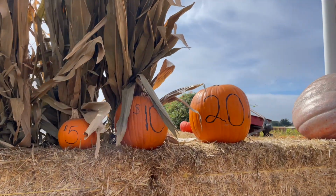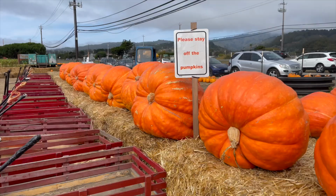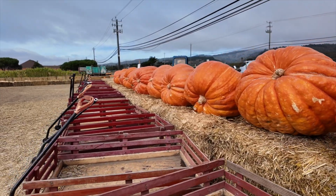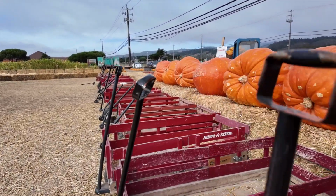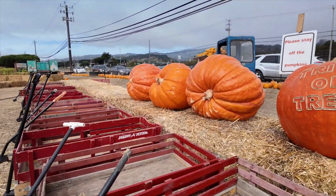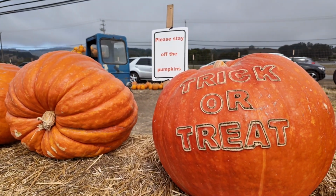You can also buy corn, and Brussels sprouts, pumpkin carving kits, and lots more. The person running the booth was very helpful. She showed me which pumpkins were good for baking. I really enjoyed my time walking around Farmer John's farm. They have these giant, beautiful pumpkins. They have plenty of these cute wagons you just take around with you and load them up with the pumpkins that you pick.